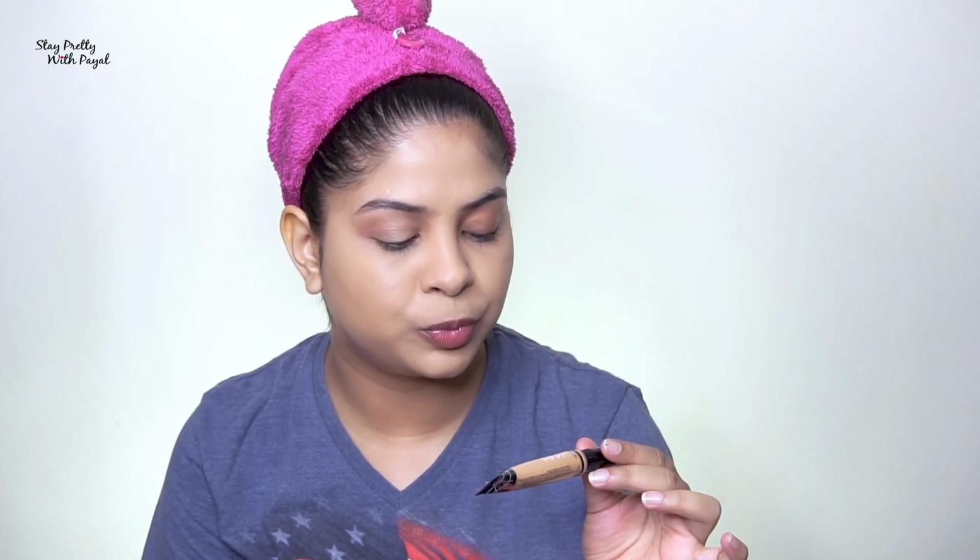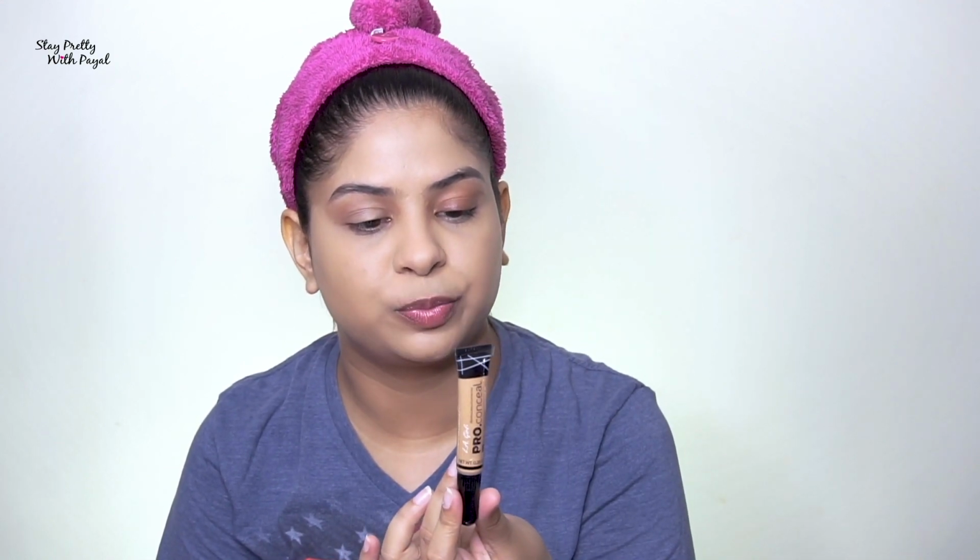Now coming towards concealer, I got a new concealer because I have seen a lot of reviews about it, and this one is LA Girl Pro Conceal HD High Definition Concealer, and the shade I got is Pure Beige. Let me just apply it and set it up with the powder, then I'll just share a review.